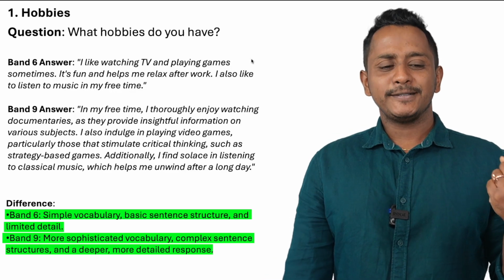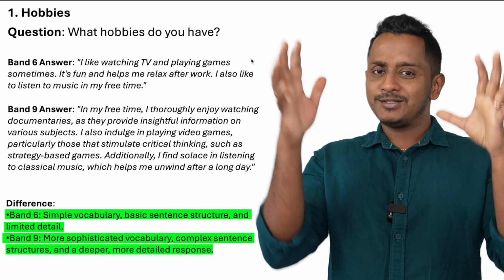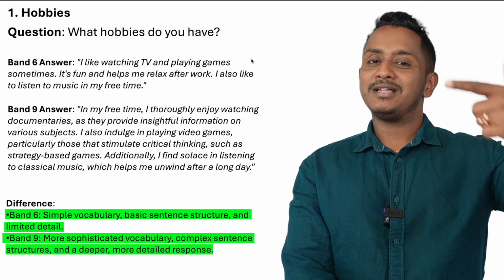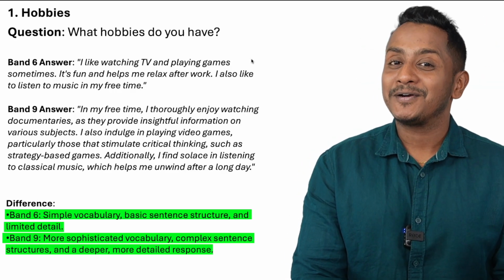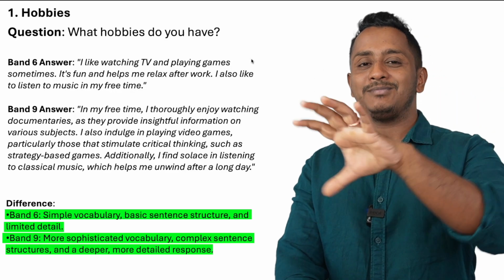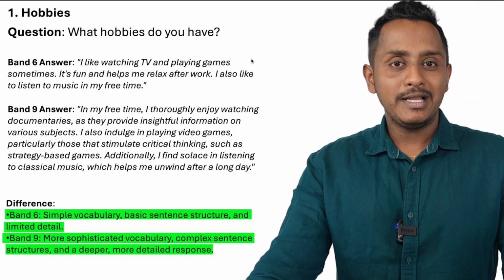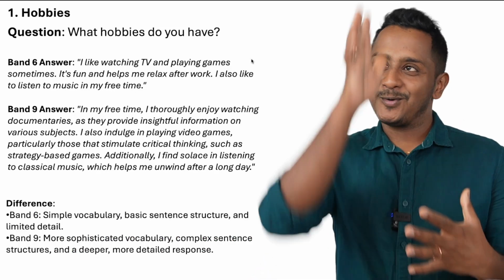The band 9 response that I gave you is something you should be doing, and this will not take a lot of effort. It all boils down to the strategies with respect to coherence and fluency, pronunciation, lexical resource and grammar. Work on these 4, speak something that fits into these 4 categories. Automatically your marks will elevate. Automatically your marks will go up, something like this.